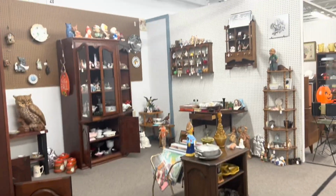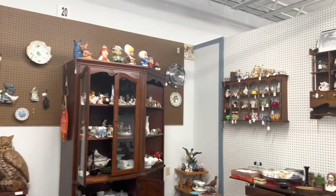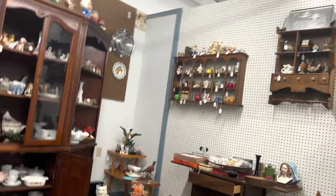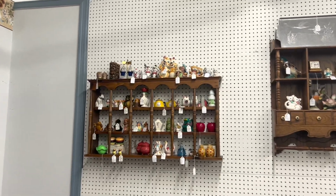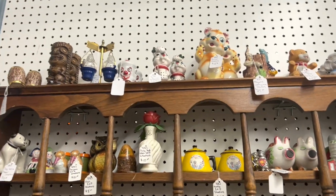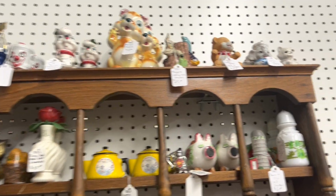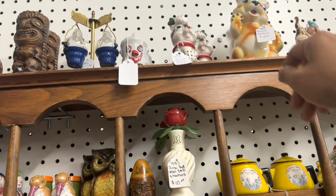Well, this definitely was not here the last time I was. There's a lot of kitschy stuff in here. The first thing I notice are those skunks and bears. How freaking awesome are they? Oh man, but they're priced kind of high. That is definitely retail. I looked those up.